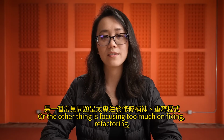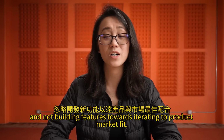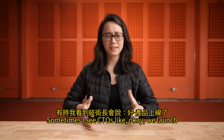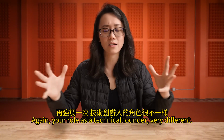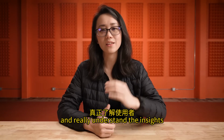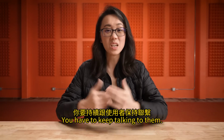Or the other thing is focusing too much on fixing and refactoring, and not building features towards iterating to product market fit. Not discovering insights from users. Sometimes I see CTOs like, okay, we launch, I get to hunker down and just get into building. Totally no. Again, your role as a technical founder is very different. You've got to be involved in the journey and really understand the insights of why users stay or leave your product. So you have to keep talking to them.